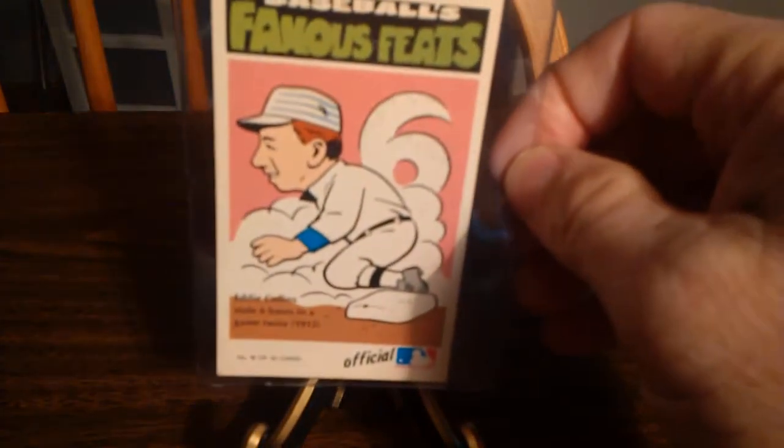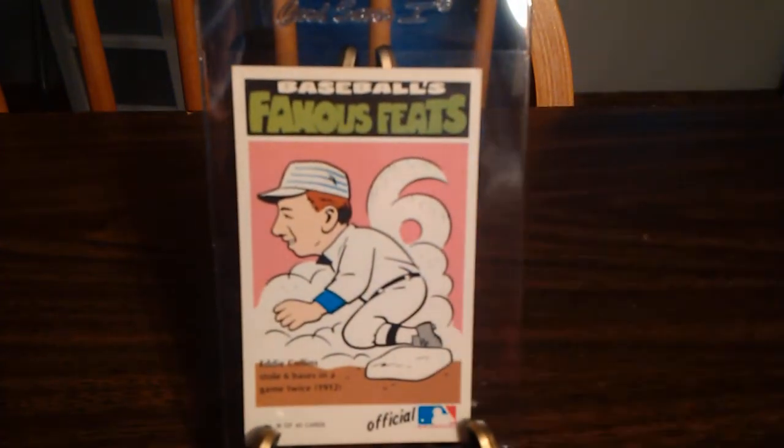Next card is Eddie Collins. He stole 6 bases in 1 game twice. So that would be quite a feat. And I know Lou Brock and Rickey Henderson stole a lot of bases too, but this is a pretty good feat for doing this twice in 1 game.